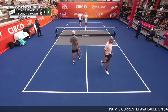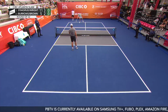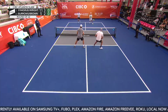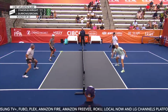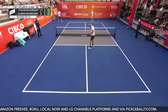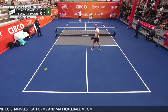Now getting a little bit wild on that. He hasn't missed one in a while. 3-2-2. It's a great spot. It's that same thing. That right shoulder, right hip is a huge target for a lot of players when they sit a little bit too much backhand.